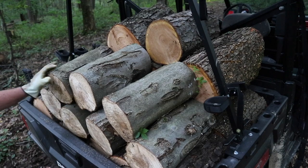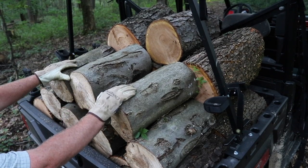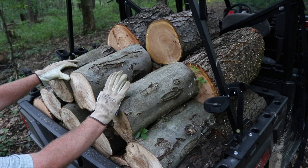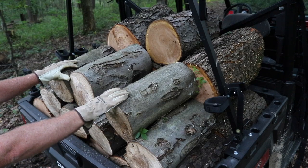That's a pretty good load on the Ranger. I'll have to take it easy on the way back. But this would take about 4 minutes, maybe 4.5 minutes to split this with that Wolfe Ridge.